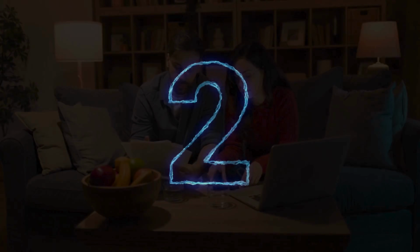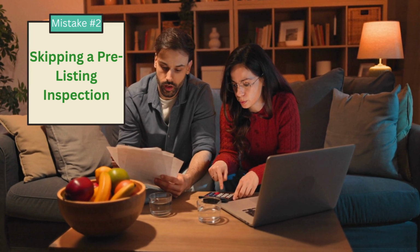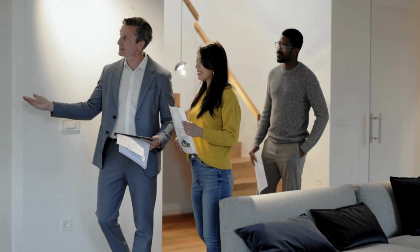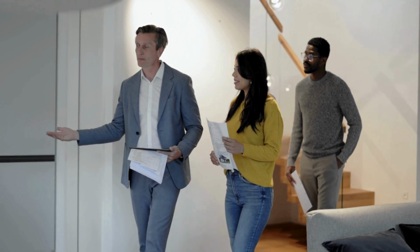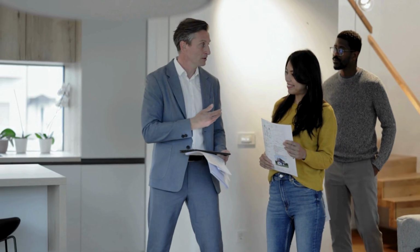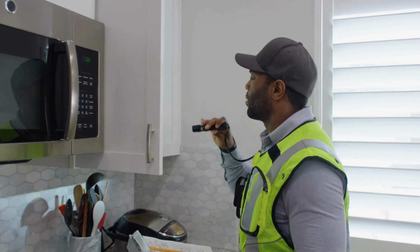Mistake number 2, skipping a pre-listing inspection. Okay, nobody wakes up in the morning thinking, you know what sounds like fun today? Let's spend money on a home inspection. I completely understand why some sellers avoid it. Sometimes you're afraid of what you might find. But trust me, buyers usually find those issues eventually.